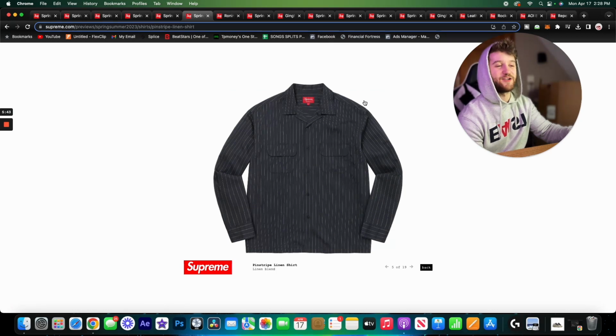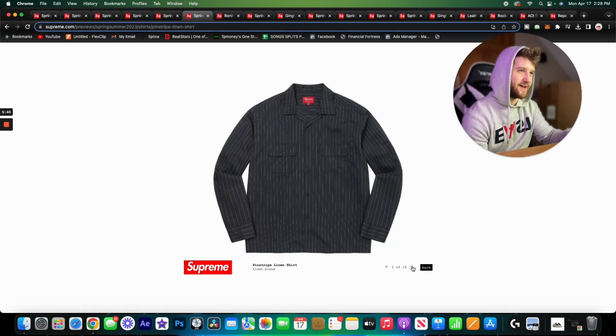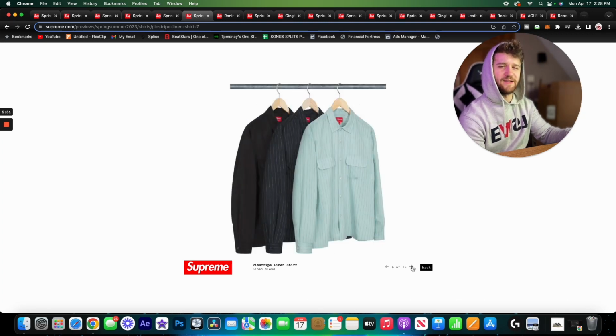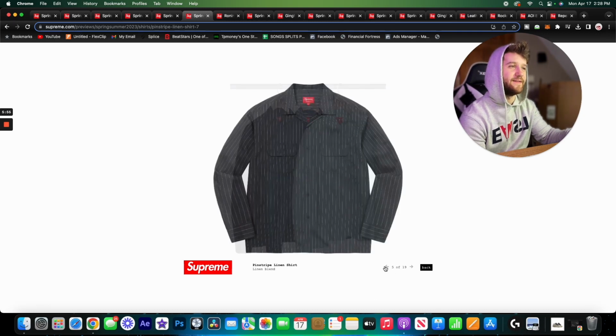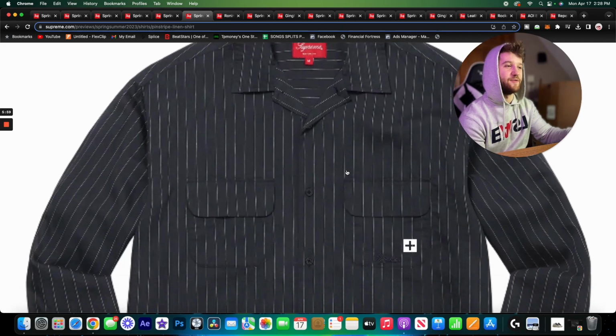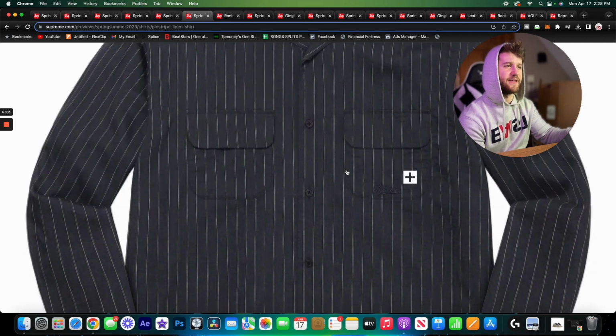Here we have the pinstripe linen shirt, and I really like this, but at the same time I feel like this is something you'd wear with a pajama set. I don't know. I think I like it more than I dislike it, but yeah, it's just funny that that comes to mind. It definitely could be in a pajama set, and I don't think I would blink an eye.